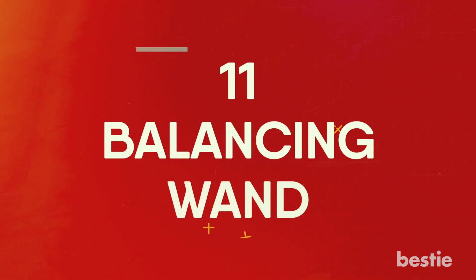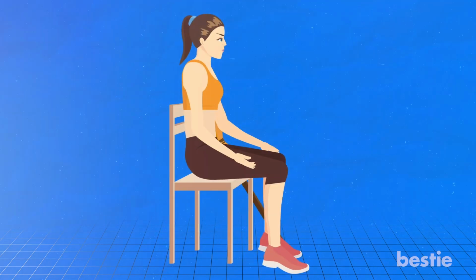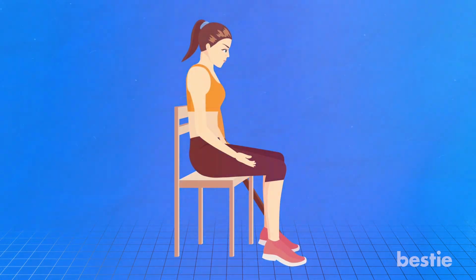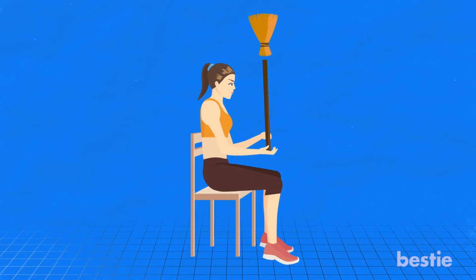Number 11. Balancing wand. If you're looking for a balancing exercise that doesn't ask for too much, the balancing wand is a perfect solution. You can use a cane, umbrella, or broom. This exercise can also be performed while seated. Depending on the item you've chosen, hold the bottom so that it's resting firmly on the palm of your hand. If you've chosen a broom, remove the head before beginning.